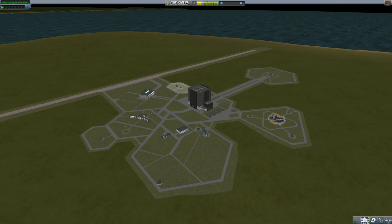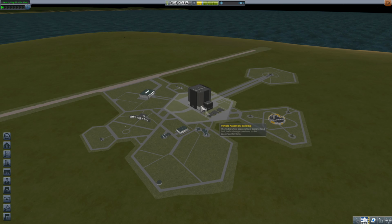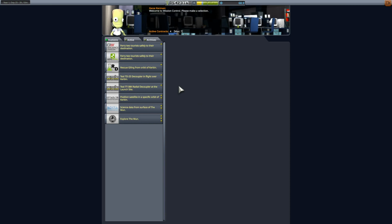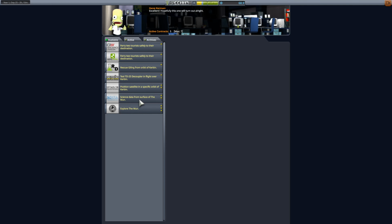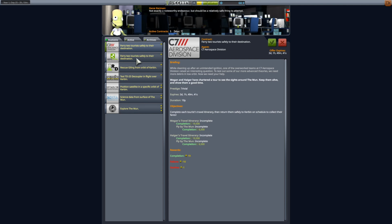Hello, ladies and gentlemen. We have another little part after a very exciting part. Last time we went to the moon, which was pretty awesome. I mean, that is a pretty kick-ass mission there. I still have the science data from the Surface of the Moon mission. I still have to ferry tourists safely to their destination, but now it's for a moon flyby.